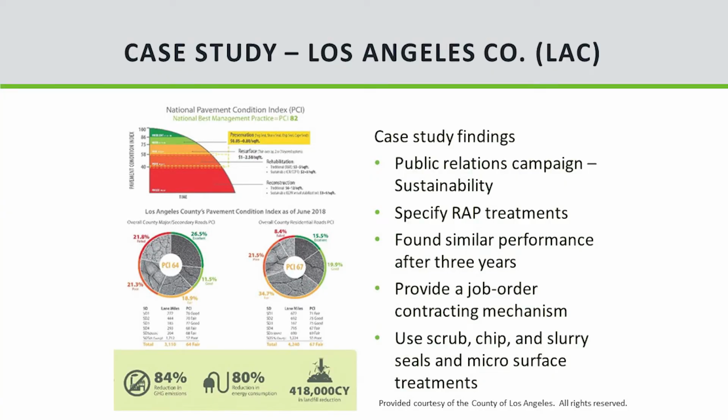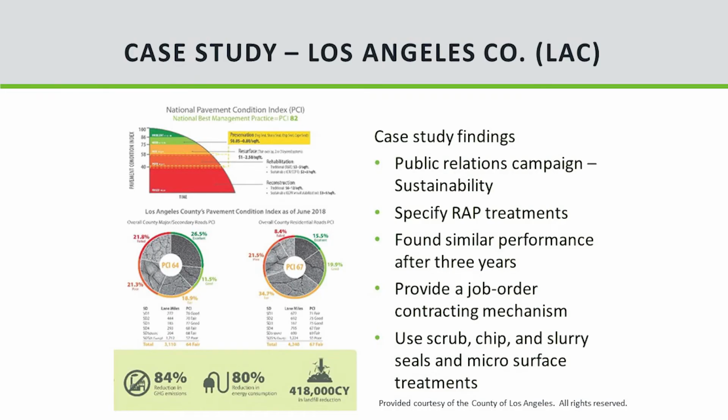And their focus was a little bit different when they started. They placed a large emphasis on sustainability. Sustainability involving reuse of scarce resources, coming up with a more environmentally friendly product, shorter haul distances, less acquisition of virgin materials, more reuse of existing materials. And so they specified wrap treatments. Of course, it didn't hurt that they were getting the same performance, as far as they could tell, from the use of wrap in surface treatments that they were getting from the use of virgin aggregates.